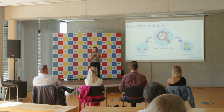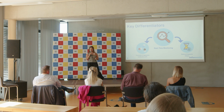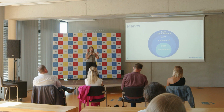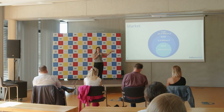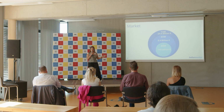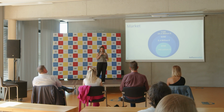These are our key differentiators. We're providing reuma patients with real-time monitoring, which will help them prevent the need of aggressive medication, and at the same time, we will reduce diagnostic delays. You might be wondering, who is our market? We'll first focus on a serviceable obtainable market of approximately 2 million reuma patients in Germany. This will account for approximately 140 million euros. However, this is a very scalable number, as our product is also scalable to other inflammatory disorders.